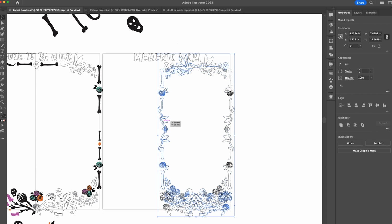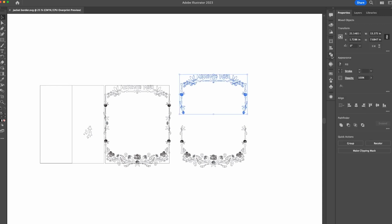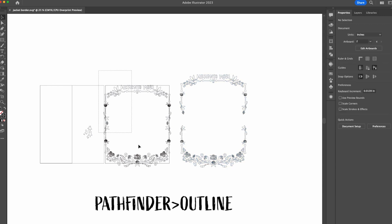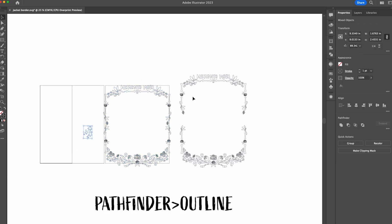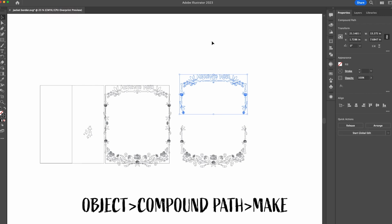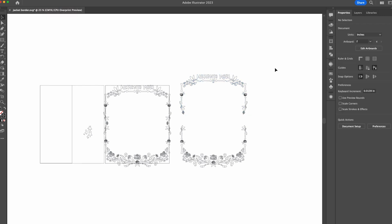After finalizing my frame and collar details, I found that my frame was going to be too large for the Cricut mat, so I divided my frame in half lengthwise. Then I selected each vector grouping, selected the Outline Pathfinder tool, adjusted the stroke weight, and then created a compound path in the object menu.